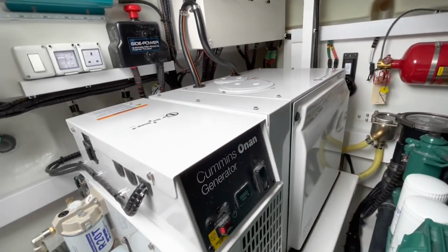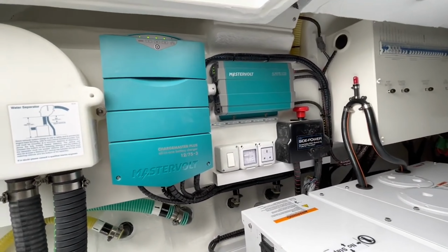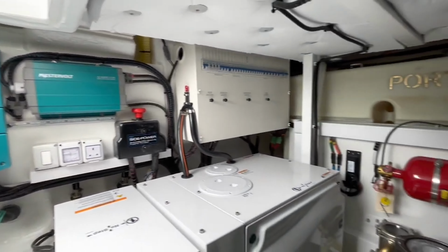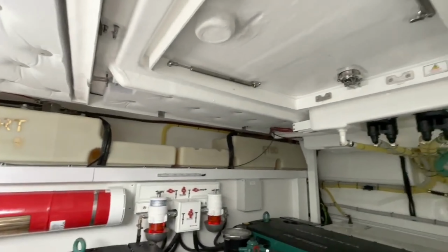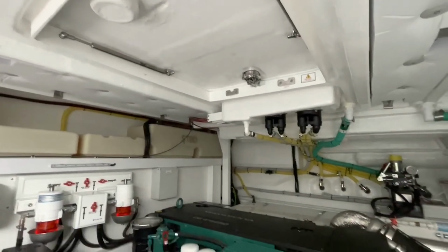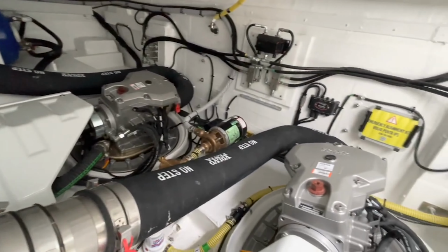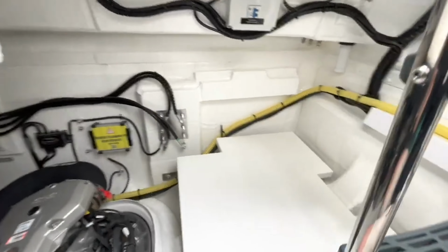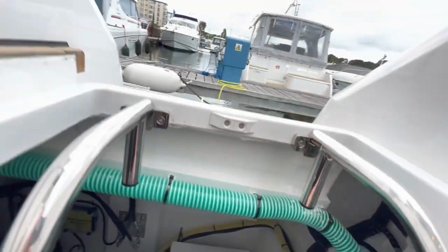Plenty of space down here. We've got a generator, an Onan generator here, and all the electrical boxes just here as well. The craftsmanship and the fit out is unbelievable. And there's our second hatch just down there, if you were going to come down through the cockpit. A really easily accessed, useful space. There's actually plenty of storage space down here in this back corner as well. Not that you need it.